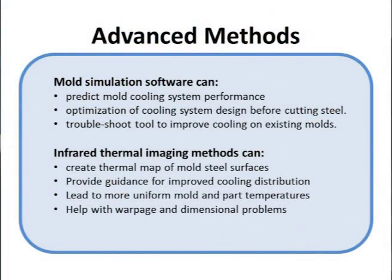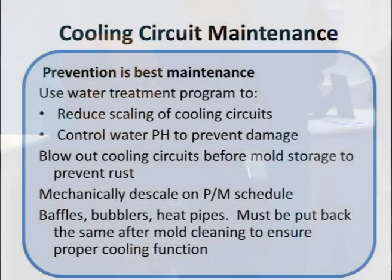We also intend to have available to us and do some research with thermal imaging and the ability to map steel temperatures as well as part temperatures. These things can help with part warpage problems, dimensional control problems, and these are things we intend to learn more about and incorporate into this training regimen.